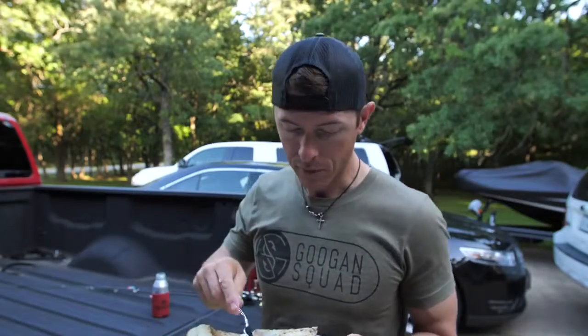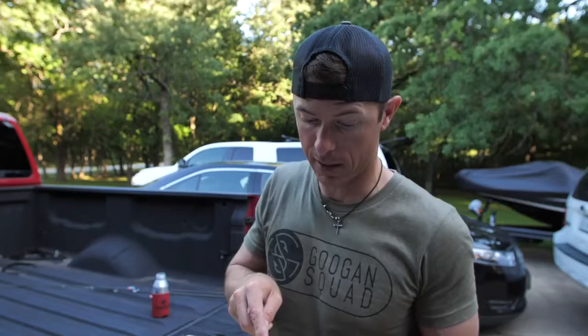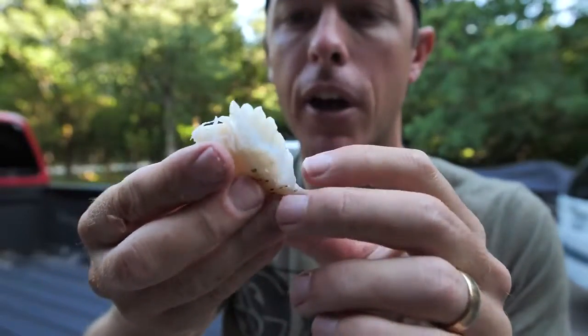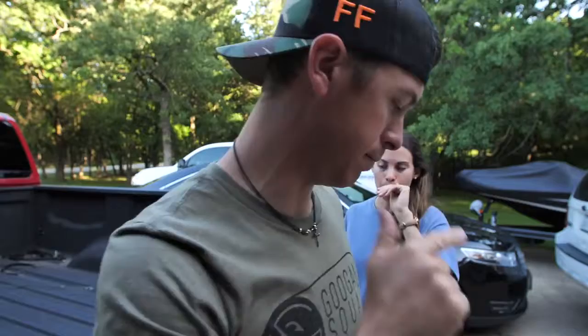Excellent fried, but if you got some slabs, try grilling them. It's excellent. Just kind of peel this off with a fork. Come in here for a tad shot. See how white and flaky that is? Crappie. Y'all got to try that right there.